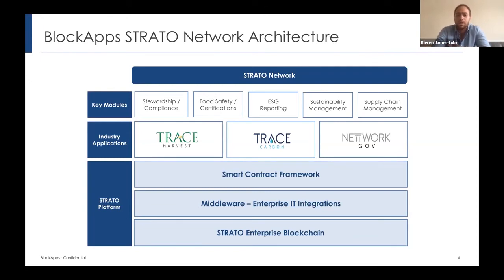So a lot of what we end up doing is deploying middleware. The blockchain in it is a great technology, but people are not going to throw out all of the IT systems they have today, which means you have to integrate with them. And we find that that's often the hardest part of implementing the software. And we've developed a suite of off-the-shelf connectors, et cetera, to make that easier as you go.